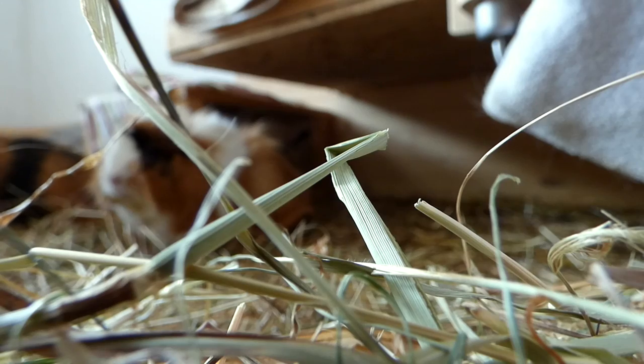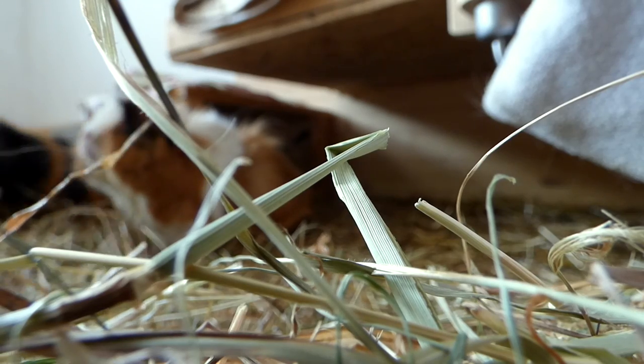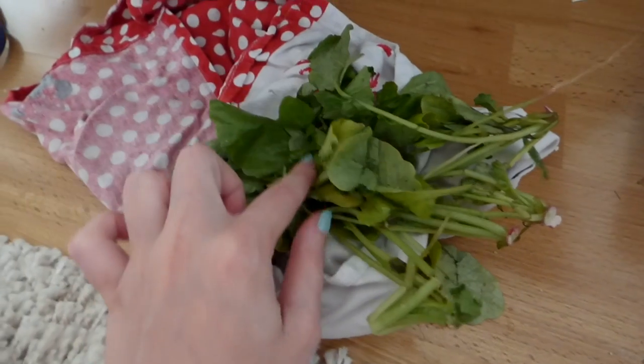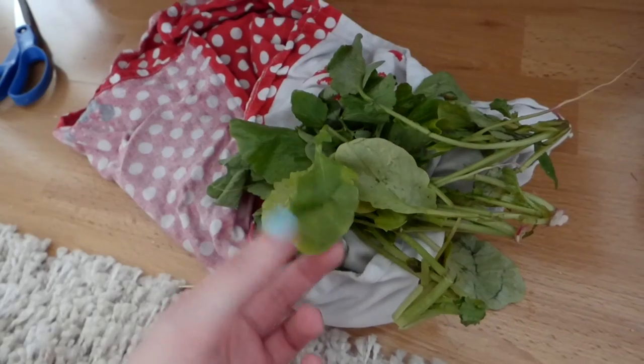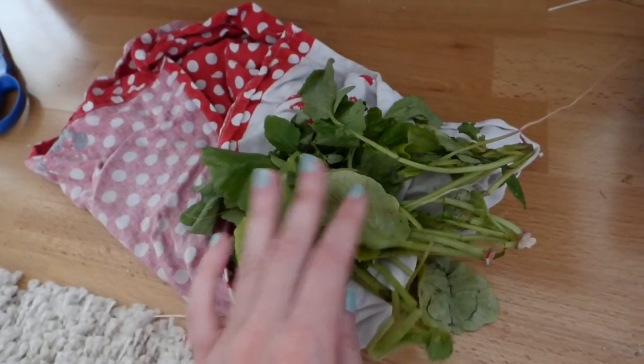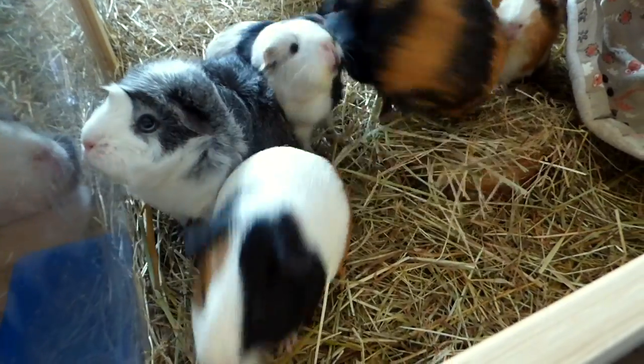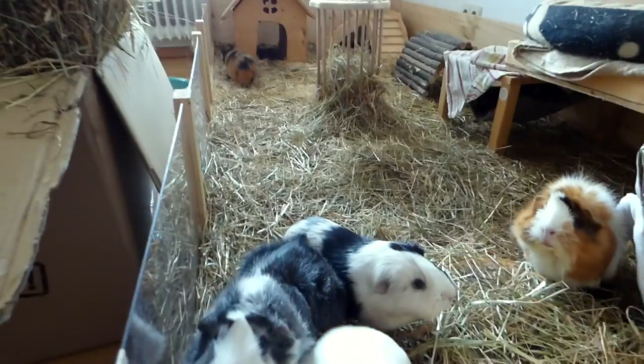Oh great, the camera focused on the hay pieces instead of on the guinea pigs. Great! Alright, so I have some reddish green for the guinea pigs. Reddish is often too spicy for the guinea pigs, so they shouldn't really have it. Green they can eat, and they really enjoy it. And are you hungry? You appear kind of hungry. Oh, Freddy!